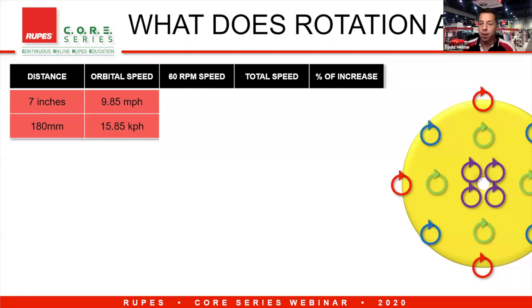Now, if you remember earlier when Jason was explaining the rotary, we saw about 25 miles an hour, so almost 2.5 times faster on the edge of the rotary. But as we work towards the center, that velocity dropped towards zero and actually will fall to zero in the very center. So the average pad velocity across the entire face of a 21 with zero rotation is not that much slower. It's about 40%, or I'm sorry, 80% of the entire pad velocity of a rotary at 1200 RPM with the same size pad.